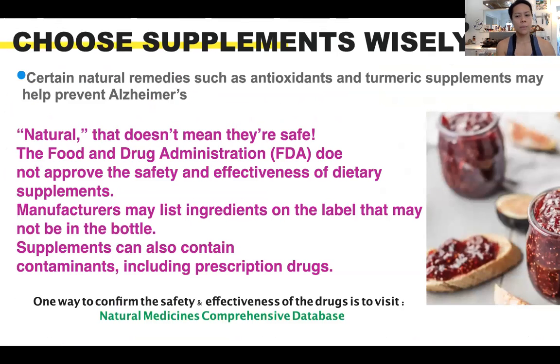Supplements. I said we were talking about supplements later on, and this is the slide. Some doctors would recommend taking antioxidant pills or turmeric pills that can help you prevent Alzheimer's. Also, omega-3 fatty acid pills or fish oil pills. But I want you guys to understand that something that's labeled natural doesn't mean it's safe.